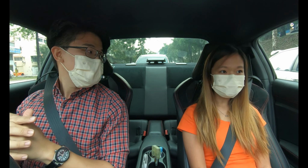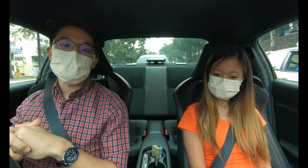Love at first sight lah. I think the ex-owner in Japan really treated this as a show car. The mileage was only 11,000. That's basically a new car. The best owners to buy from. So I ended up taking this and no regrets up to today.